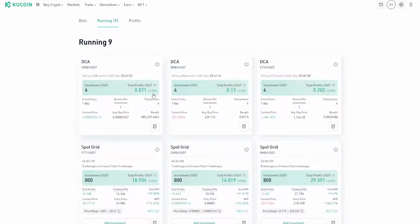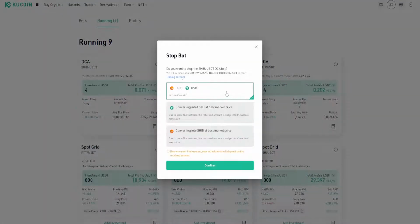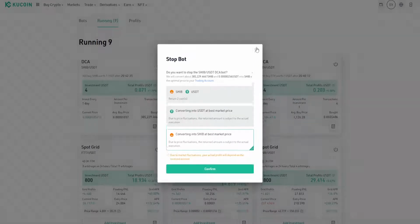Another benefit is you can go and close this trade immediately by just clicking on the power button, and it gives you 3 different options. You can close it and get both coins, Shiba and USD. You can close it and just take your USD, or you can close it and you can just take your Shiba Inu. Click confirm and it will be back in your trading wallet.